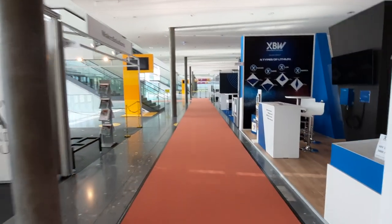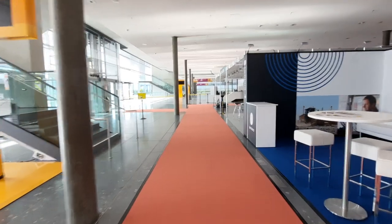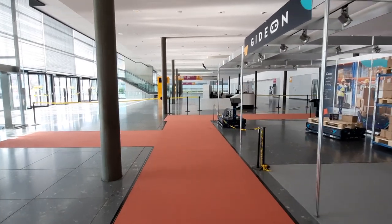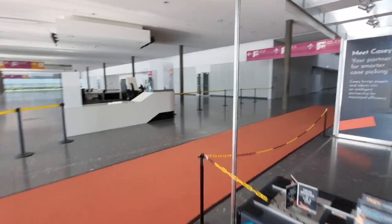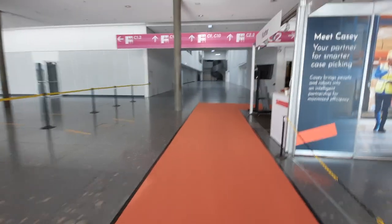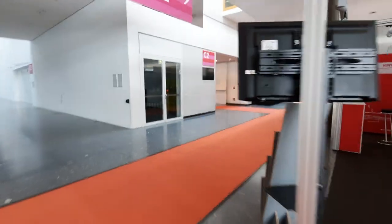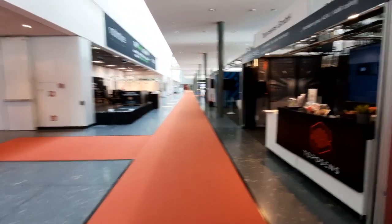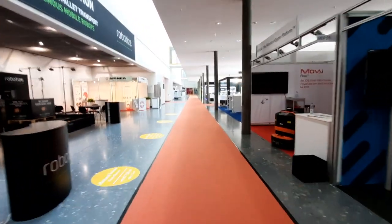So this is mainly a walkthrough of the hall before the trade show opens at 9 o'clock. So to the left here, you can go into hall two. But before then, we will see all the robotics companies that are showing at this side.